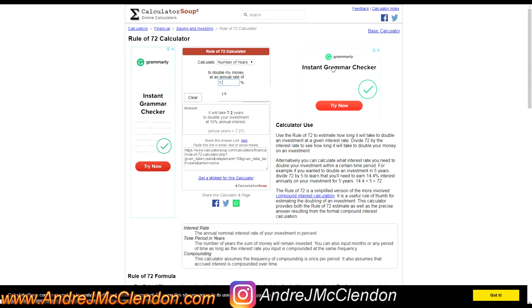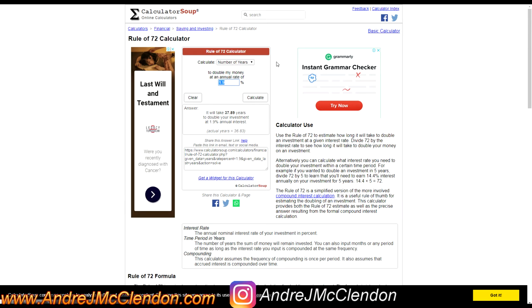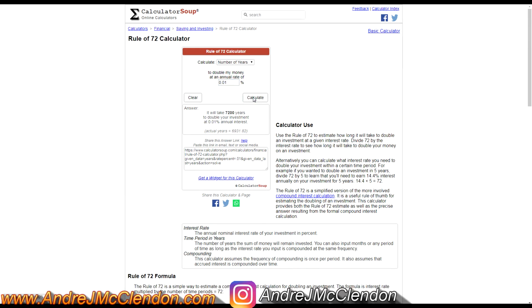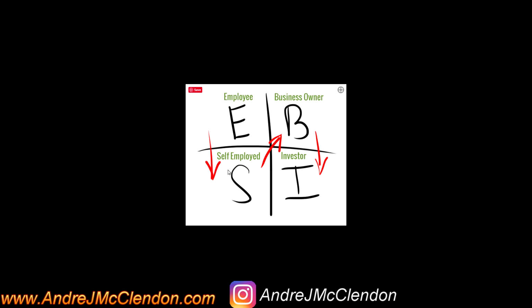So when you're looking at something like 1.9%, it may be low. It may take a very long time, but it's better than this right here, the 0.01%. 7,200 years for that, versus about 38 years at the 1.9%. So there's a really big difference. It may be slow, but it will actually help out. Okay? So this is where you need to be.